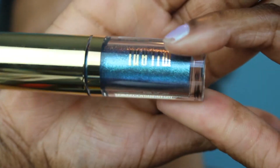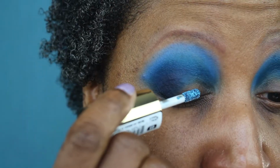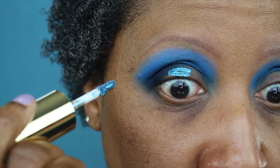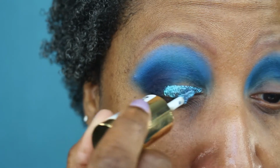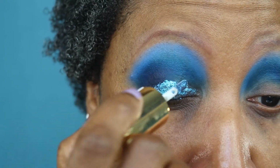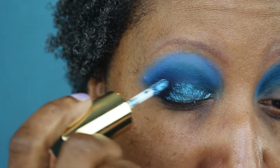Now I'm taking the Milani Hypnotic Lights Holographic Eye Topper, in the shade Prismatic Light number 5. I'm going to use the applicator to put that on my lid. I was going to open my eye, that's what I was trying to do there, like a cut crease, but I decided I did not want to get this in my crease. I wanted to keep it on the lid.